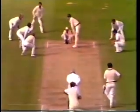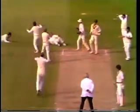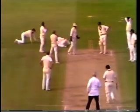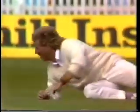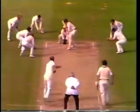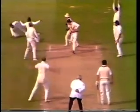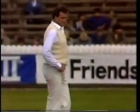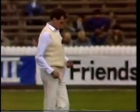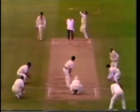Donald taking strike. Just an interesting thing about that last suspected catch was that Ian Botham had his hands on his knees again. Slightly less aggressive field for Ritchie, who's coped very well out there.